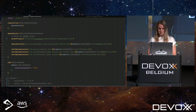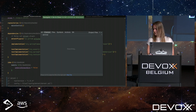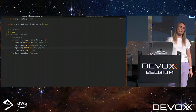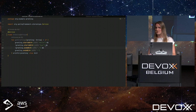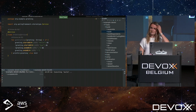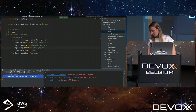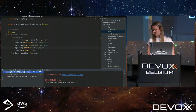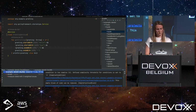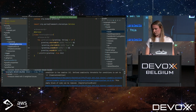Now, if I go to my service class, you can already see that I've implemented the same code that we just saw with the 4 conditions, being the too complex condition. So this should run into an issue whenever I start building. Now, that went quick. We have actually 3 weighted issues. They are, of course, stated in my terminal, but I would also like to see them in a report.